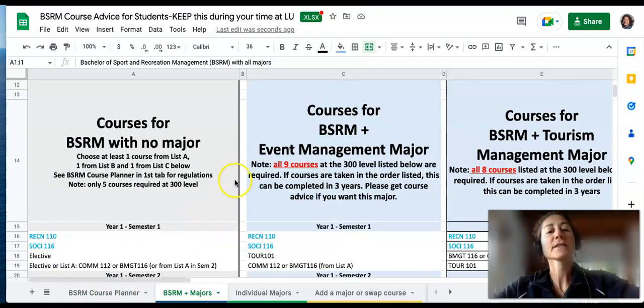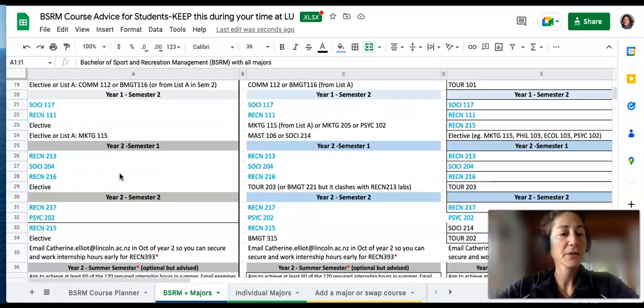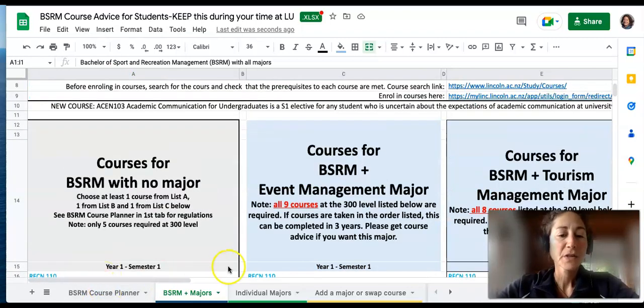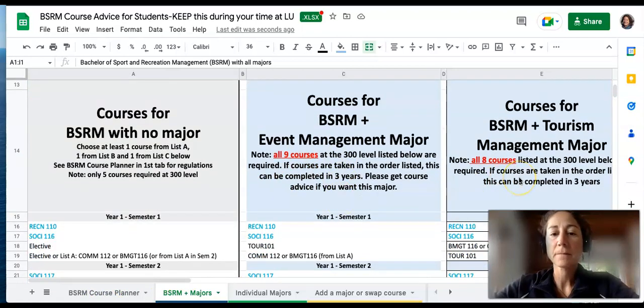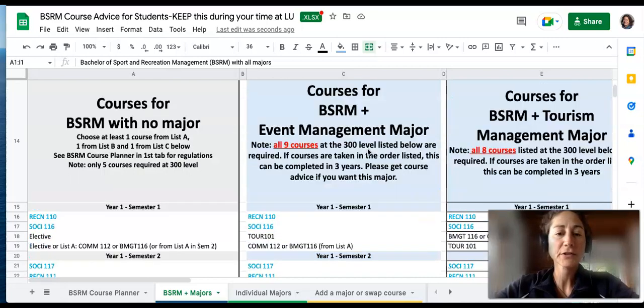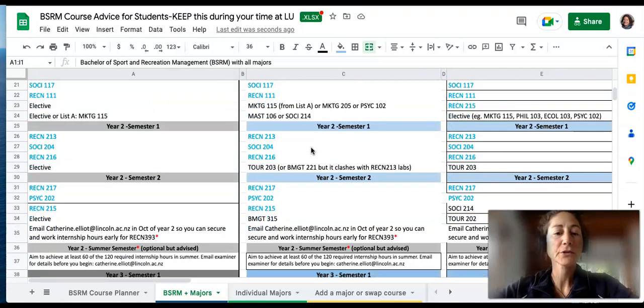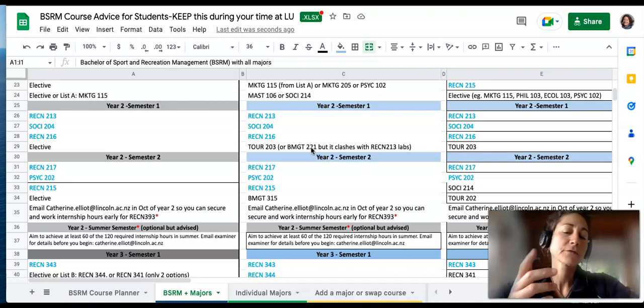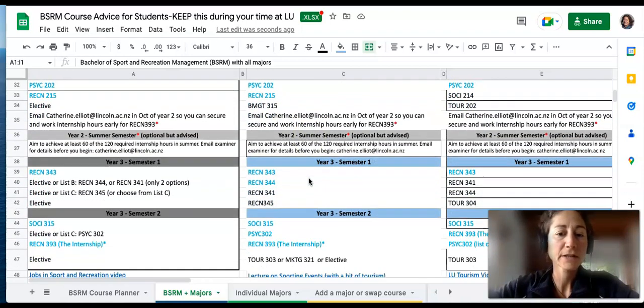But the main thing is, if you look in this first line, this is what it looks like if you just take the sport and rec papers without the major. It's just a different way of looking at the sheet on this first tab. But here's the event management, and the key is to really focus on the 300 level papers. For event management, you'll have to take 9 papers at the 300 level. So if you go down here, because there's only 8 papers that you take per year if you just do semester 1 and semester 2, you're going to notice that here in year 3, these are all 300 level papers.